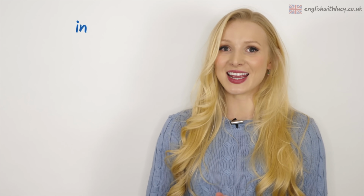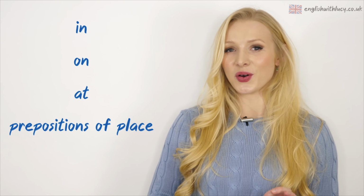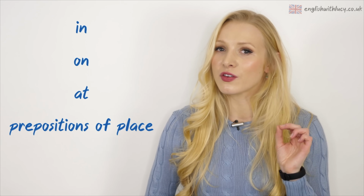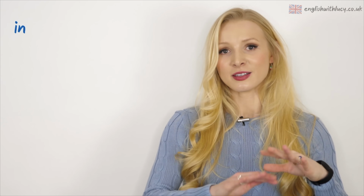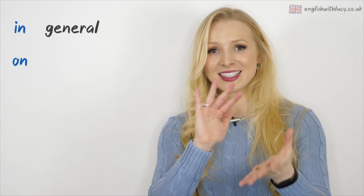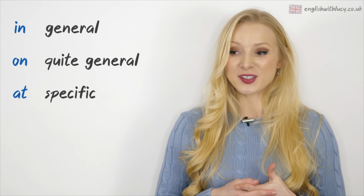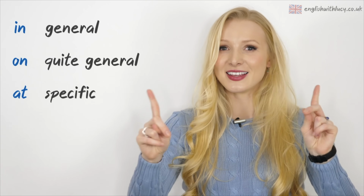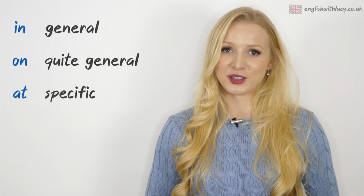Let's move on to in, on, and at as prepositions of place. And I have some good news. In, on, and at as prepositions of place also follow that same rule as before. In is more general, on is in the middle, and at is more specific. If you're stuck in an exam, just keep that in your head. At least you can have a good estimation of which preposition to use.